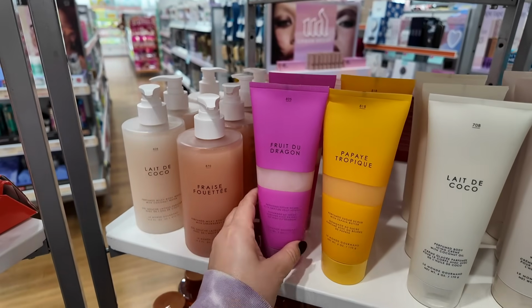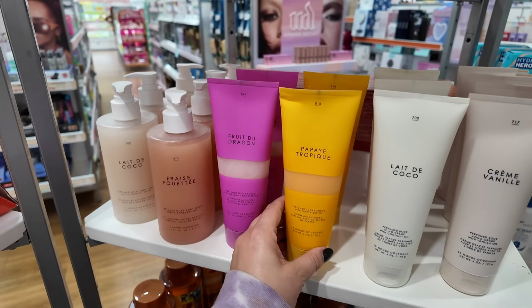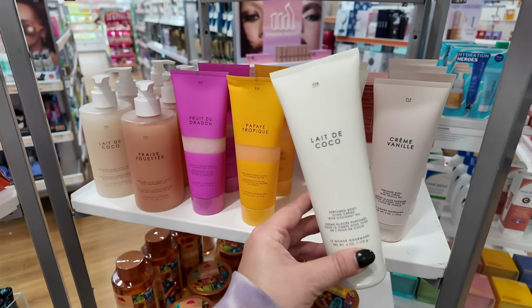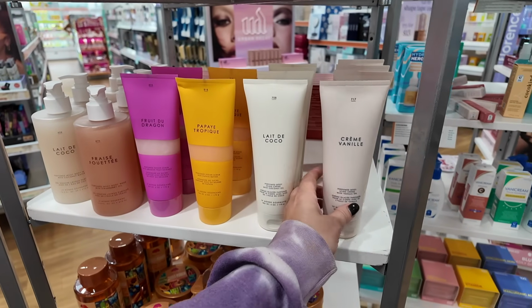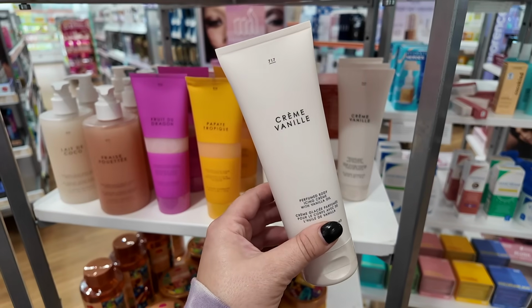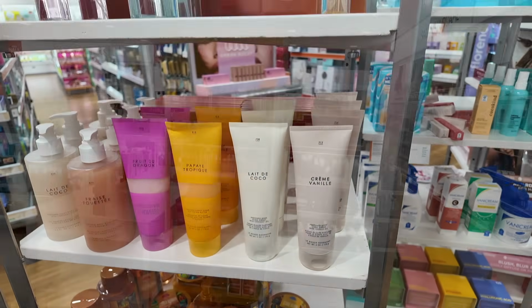They sent over the Lait de Coco, so I've been using that. There's also like a body cream. I think it is on sale right now. They also came out with a couple new hair and body mists in a couple scents, like tropical ones, which aren't really screaming fall right now, but I think they're gonna do some more with this line because there's not a ton in it yet.